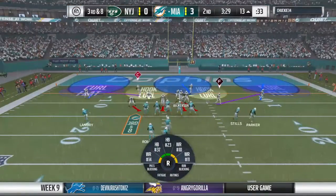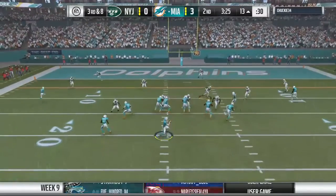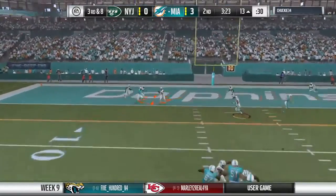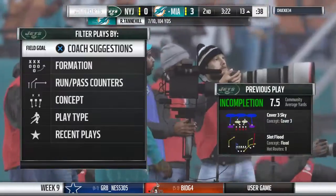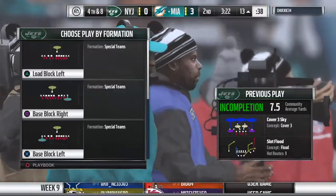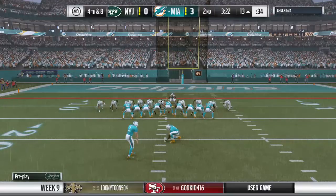8th play of the drive forthcoming, and they need 8 yards on 3rd down. Throwing on 3rd down, Tannehill. And incomplete, a disappointing drop there defensively by the rookie. And now 4th down. And for the 2nd time this half, on comes the field goal unit here.